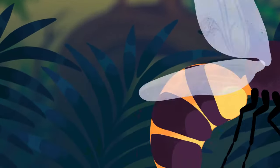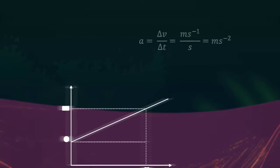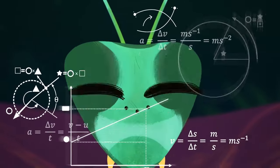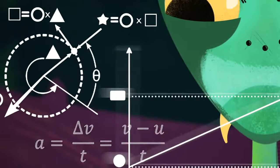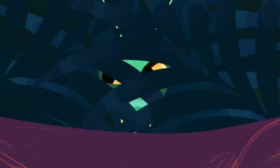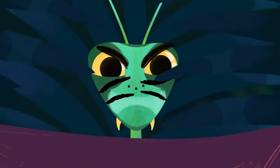Then it'll be ready. The mantis needs to time this thing just right. If it can get the perfect angle, it can grab hold of the hornet and wrestle it down. But the hornet is too clever. It keeps coming in at different speeds and angles. The mantis is used to ambushing its opponent, so just waiting around to be stung isn't its favorite activity. But it's quick enough to ward off any attacks.